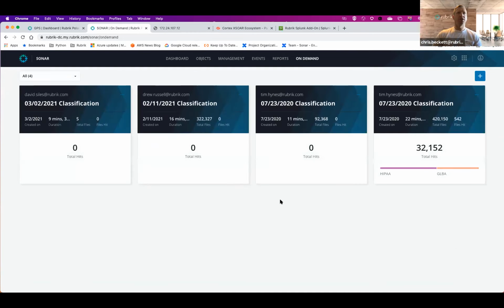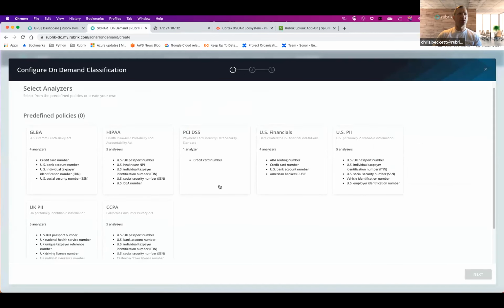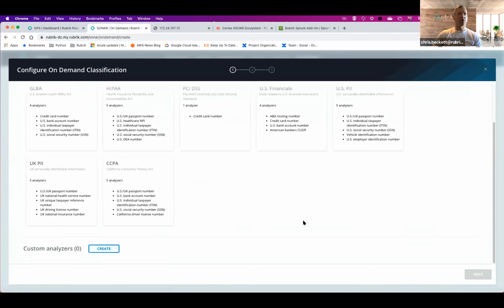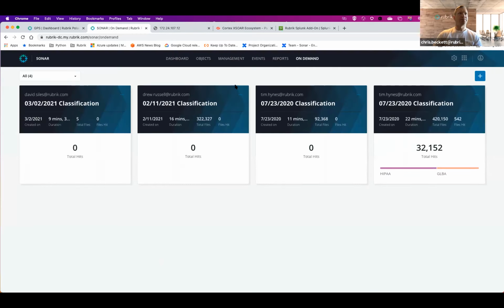And then finally, there's the on-demand. So what we can do is run a classification immediately if we've got an auditor in, if we quickly need to provide information back to a central body, government body or legal team or whatever it might be. We can come within here, we can run a very quick on-demand classification, much the same process again. So we select one of the predefined policies, or we can create a custom analyzer, walk through the wizard, set that going, and then we can get results back in a fairly short order.